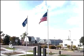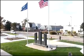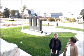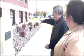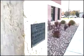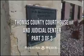So, how many years did it take to build this building? I do not know, to be quite honest. My guess is about 2 years, as opposed to this new building, which, on the front of this new building, you'll notice that it says 2019. That was our projected finish date. We didn't quite meet that.